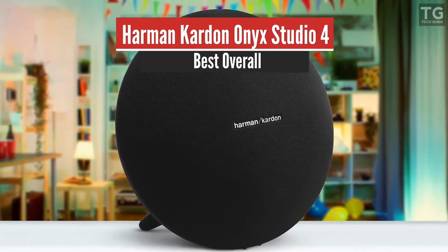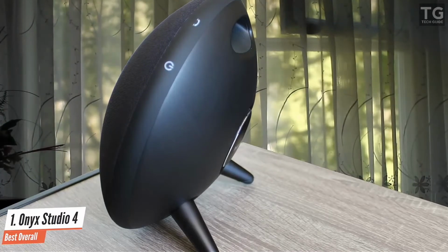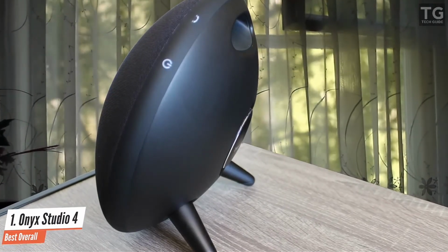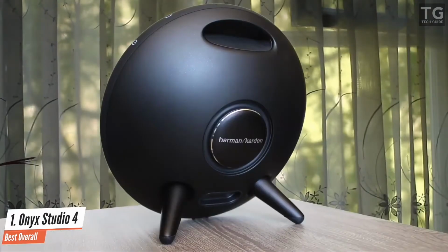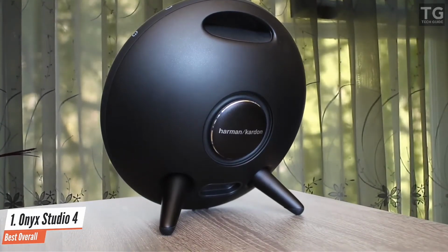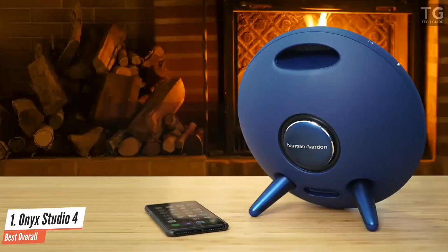At number 1, Harman Kardon Onyx Studio 4, the best overall. The Harman Kardon Onyx Studio 4 provides much more volume than most other portable Bluetooth speakers, but does so at the expense of weighing in at 4.5 pounds, and taking up about the same amount of space as a basketball. This speaker certainly isn't going to accompany you on very many adventures.